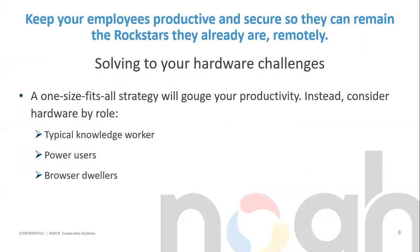So, solving your hardware challenges. A one-size-fits-all strategy will certainly not be good for your staff, not be good for overall productivity. Everybody needs something a little bit different, and every department within your organization needs to have a little bit different setup based on their needs and how they interact with your technology.